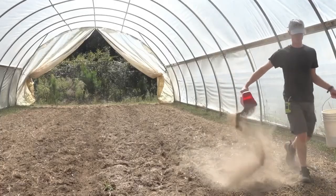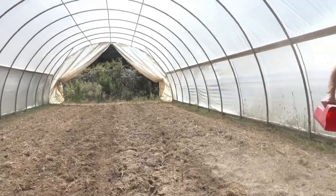And just with a scoop, we spread it pretty evenly. And when we get to that, we grab another bucket and go on.